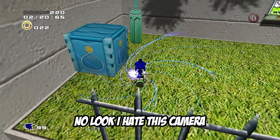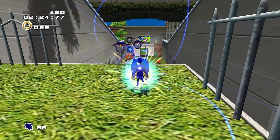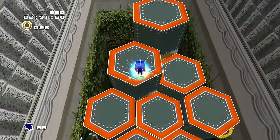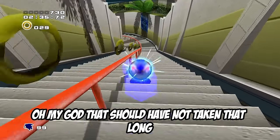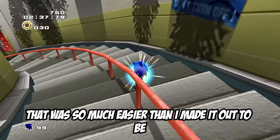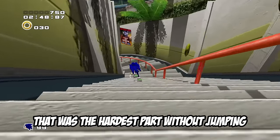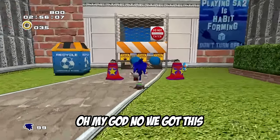No, look, I hate this camera. Okay, there we go. Come on. Are you kidding me? Yeah, we could do this instead. There we go. Oh my God, that should not have taken that long. That was so much easier than I made it out to be. Honestly, that was the hardest part of the level. In my opinion, that was the hardest part without jumping. Now we actually should be able to do this. Oh my God, no, we got this.